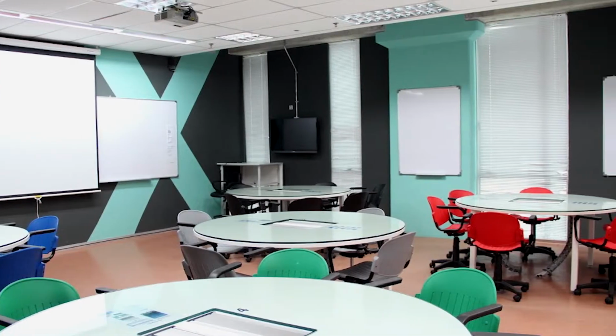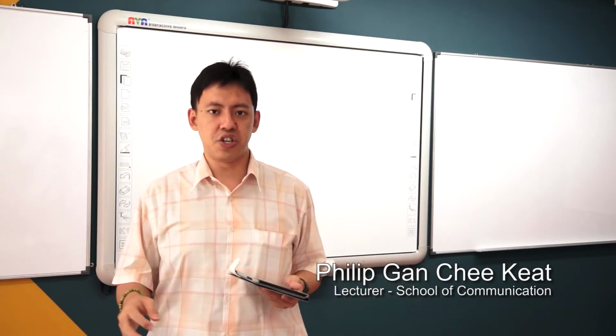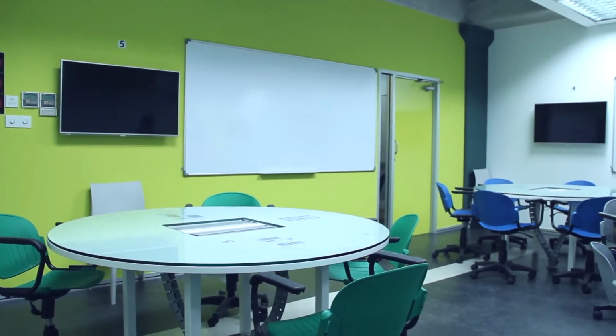It's vibrant the way it is set up. It allows for flexibility in terms of movement. It is not as rigid as the traditional classroom where everyone sits in rows. And I could look at it from my screen, I can look at it from here. It seems like referencing, pointing them out to information is not just on one source, but in the whole class.